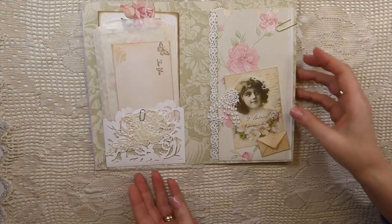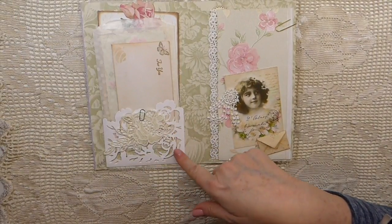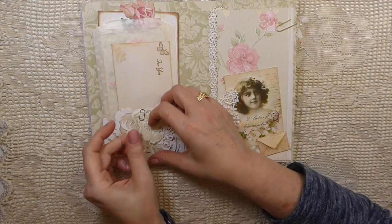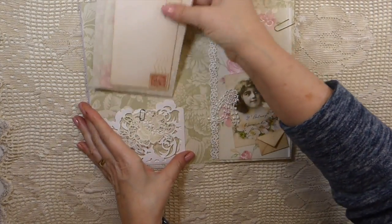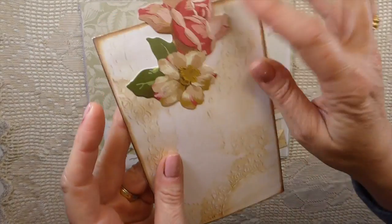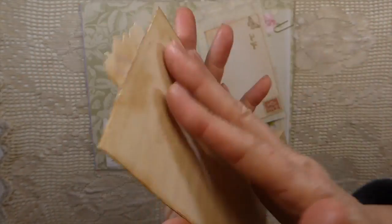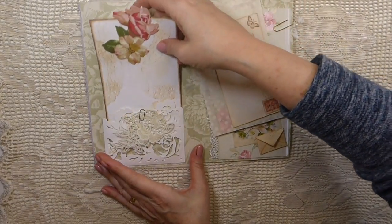And then we open up and look at this. She's got one of these beautiful lacy cut pockets. I love those. And then she's pinned this flower applique here so I can take that and use that elsewhere if I wanted to. But I like it. Beautiful papers. Beautiful journal card that she's made. She's fussy cut that. That is so pretty. And then she's backed that with some beautiful tea dyed paper.